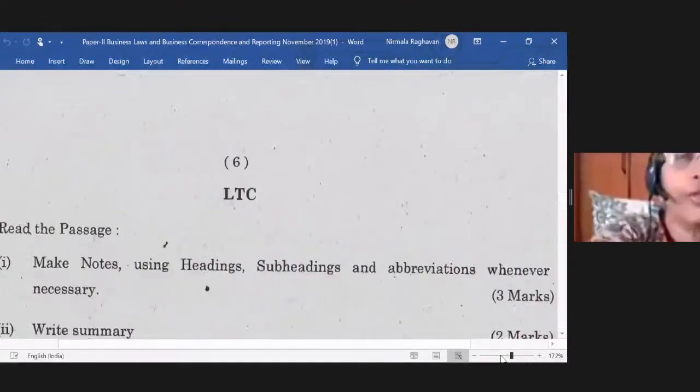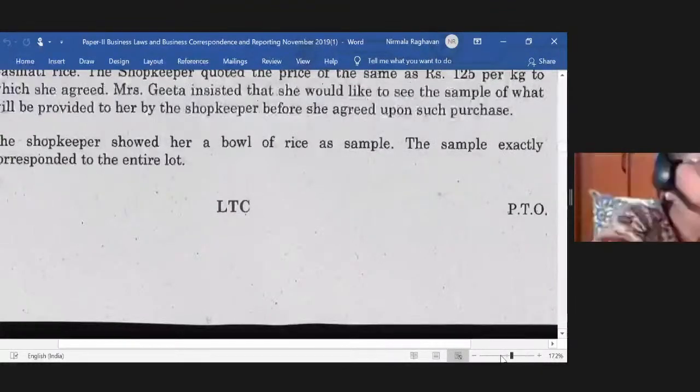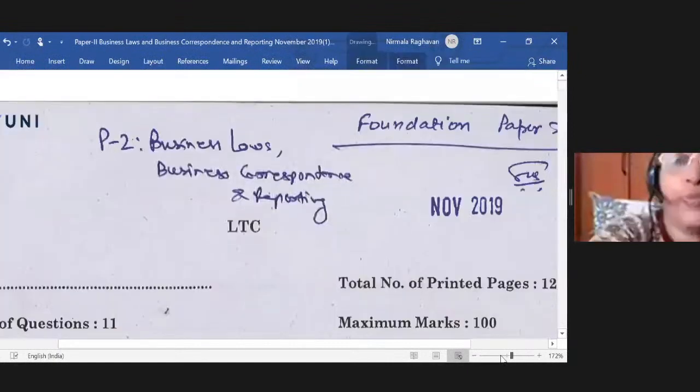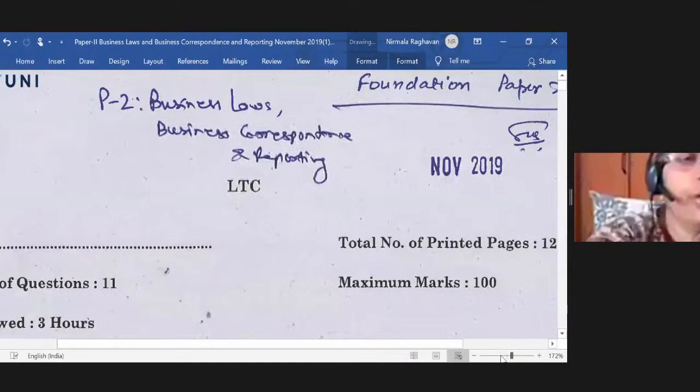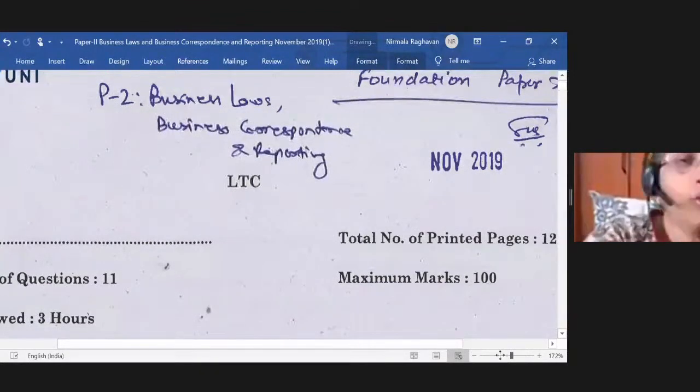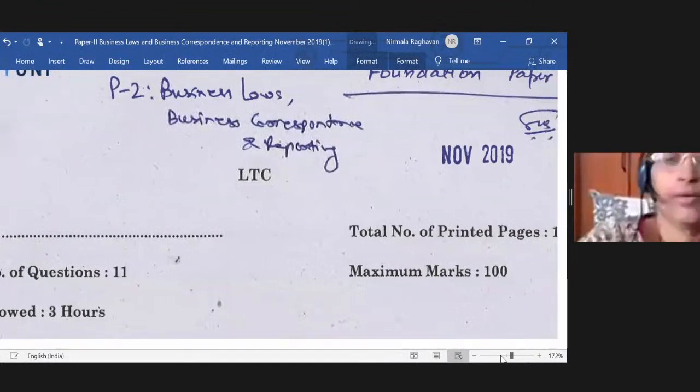Let me go to the front page. Because I have to look at the law paper. This is November 2019. So total number of printed pages is 12. Roll number of questions. Time allowed is 3 hours. That's for both law and BCR. Okay.